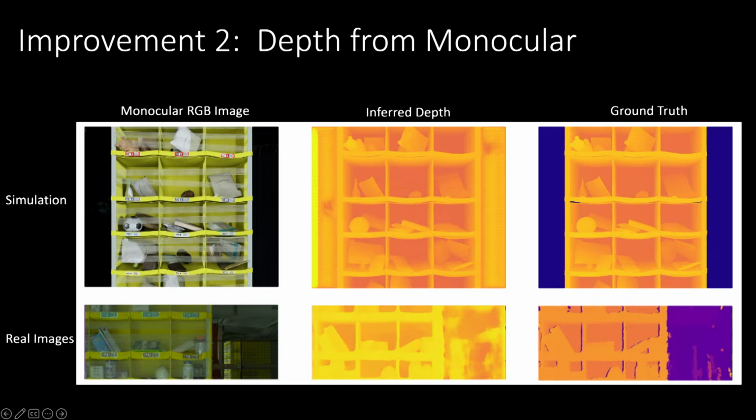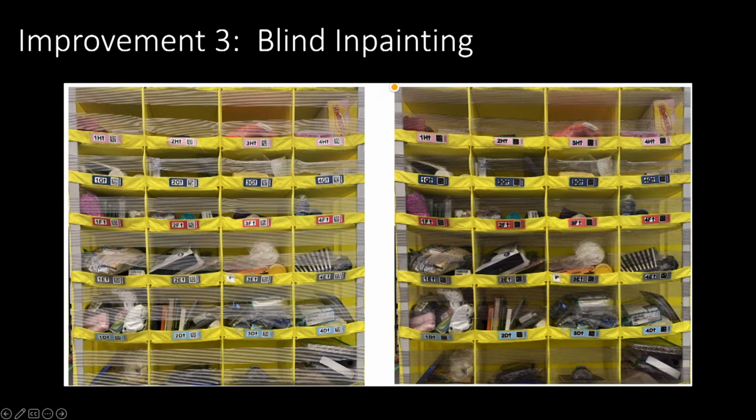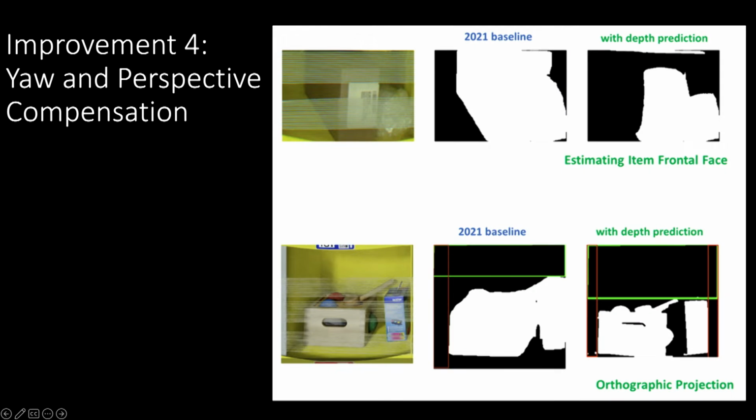It's not like a home where you have every possible variation. We have a pretty well-structured problem, these yellow bookshelves. But we could make it better. And so we used a technique called blind in-painting. Basically, we magic eraser those elastic bands away before we put it into our depth pipeline, and we saw some better results.